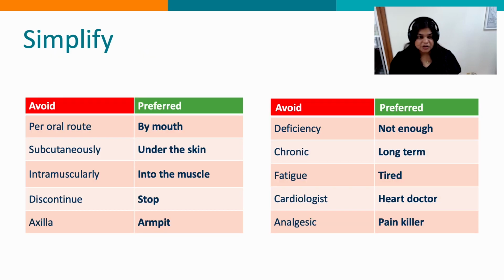So one strategy to improve understanding is to simplify. And you can see a list of common terms that may be used in pharmacy practice here. And Cliff talked a lot about jargon, so I won't spend too much time on this. But the words that are listed here are real-world examples that have caused confusion for patients.